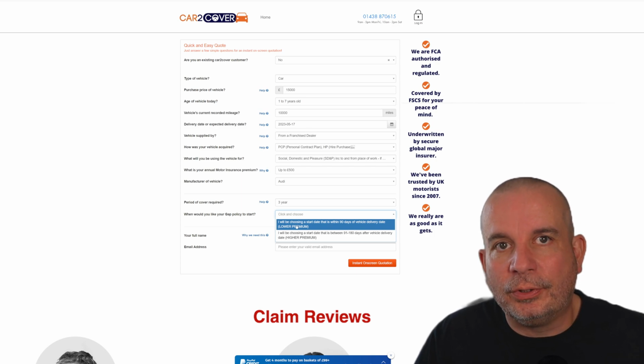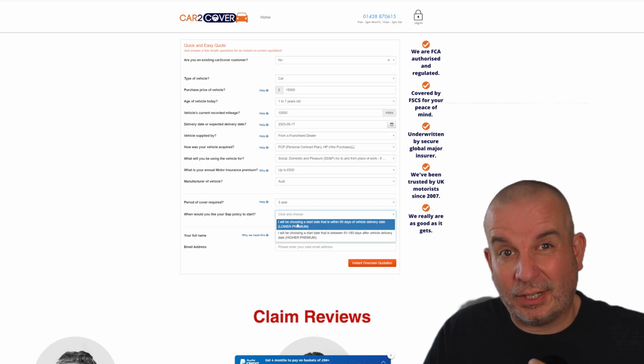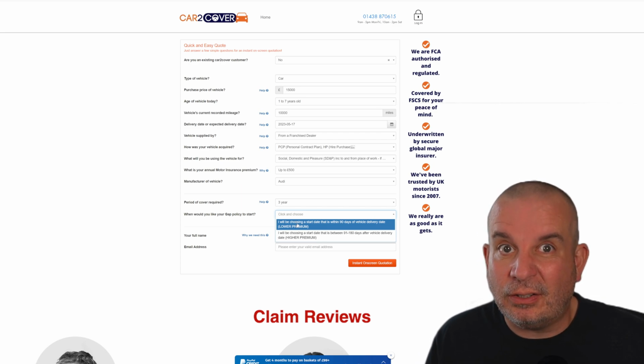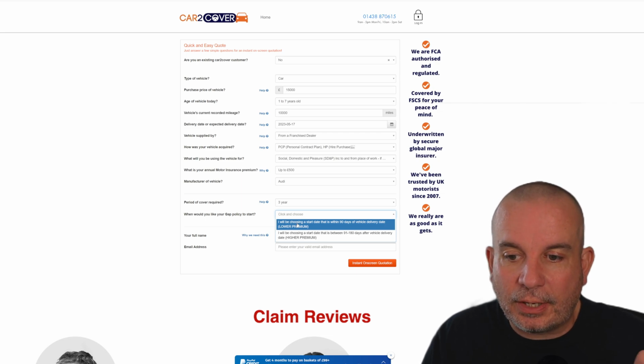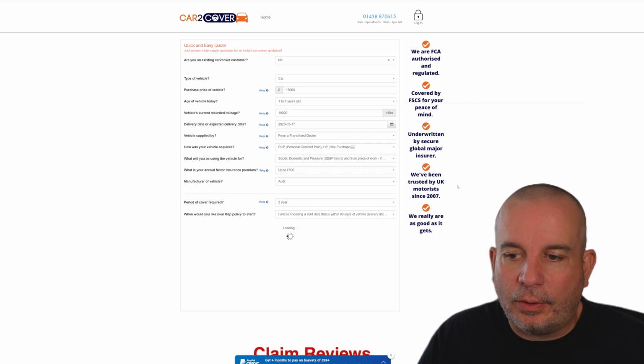So it's very important that you buy gap insurance at the same time as you get the car, otherwise it becomes very expensive. And if you leave it too late, you can't even buy the cover. So we'll say we're going to have a start date within 90 days of the vehicle delivery date. So let's get a quote for that.